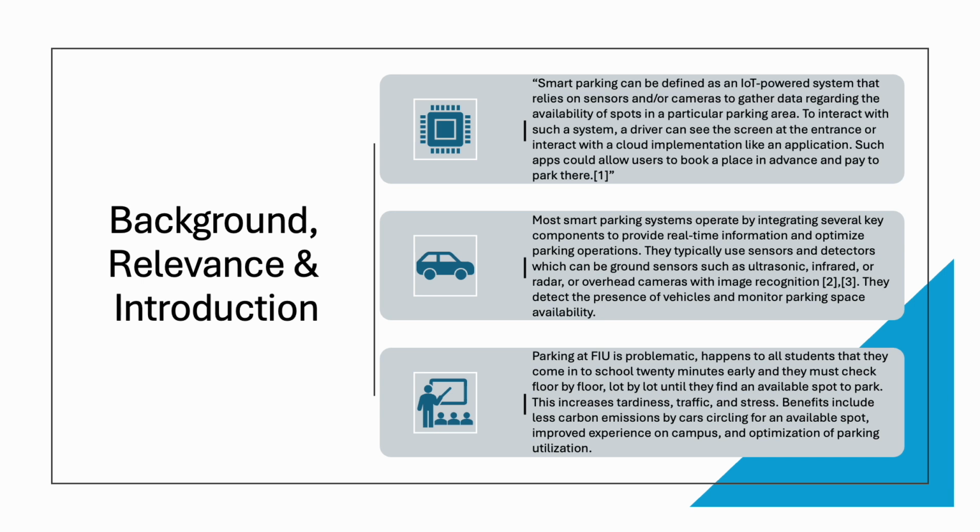To begin with, I would like to go over what made this idea possible, and just the overall brainstorming process. So we all know that the parking situation at FIU is rather problematic. It happens to all students. They come in 20 minutes early for class and they must check floor by floor, lot by lot, until they find an available spot to park. This increases tardiness to class, this increases the traffic going into and within campus, and it just places a lot of stress on the students because they can't find a spot, they're going to be late to class, they're going to miss something important, and it's just not a pleasant situation to be in.